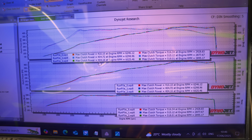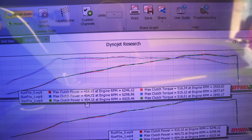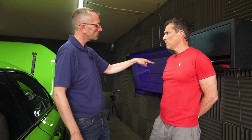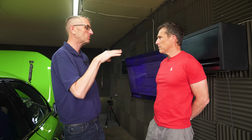Why is that? Boost drops off at high revs a little bit more than the pre-facelift. Really? Yeah, ever so slightly, marginal. This was 1.3 bar, was up to 1.4 bar to give you a peak power number at 6,000, then drops to 1.1. Whereas the pre-facelift just holds that 1.4 just that little bit longer, so it's so marginal.